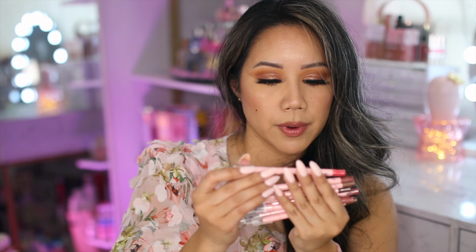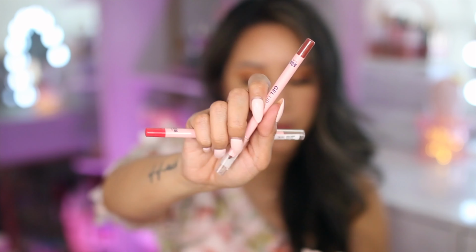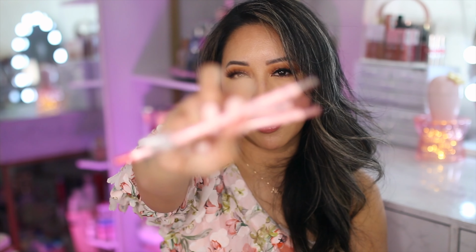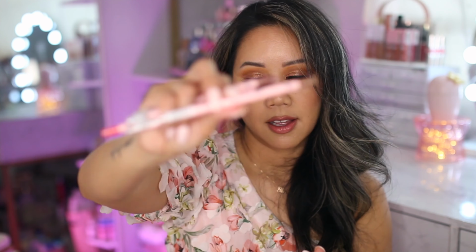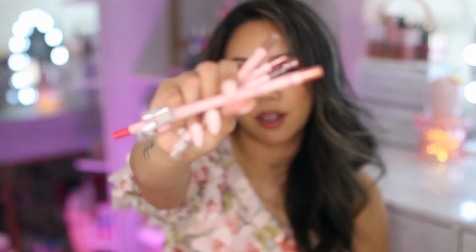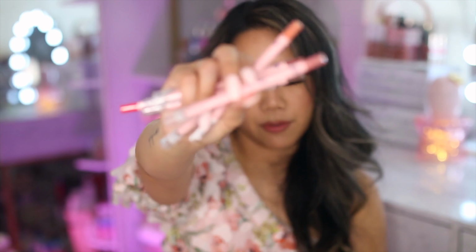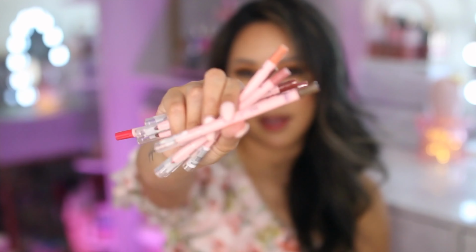So you have a red one. This one is called Yeehaw. Whiskey, which looks like it's more of a brown. Boots, which is another brown. Lasso, which is a dark brown. Pony, which looks like a little bit on the cooler side. Cowgirl, which looks a little bit more on the peachy side. Howdy, a mauvey pink. And then we have Rodeo, which looks like it would be a lighter brown.